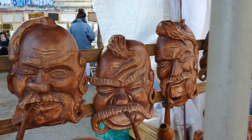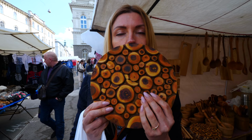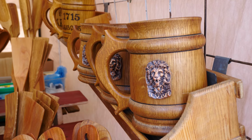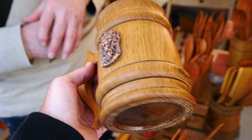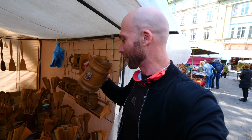Incredible. Look at this. Love everything here. Oh wow, even the mugs. This is incredible. The smell of the Carpathians. You put a pen or a kettle and then it smells. So this wood comes from the Carpathians, but he makes it here. He is the wood carver, right? Yep. And obviously Lviv is the city of lions, not cats, lions. So I'm going to take this, I'm going to a beer festival later in this trip. So 300 for this is roughly $11. I think it's worth it. Pretty amazing. Oh, smells incredible.